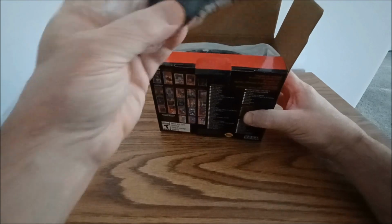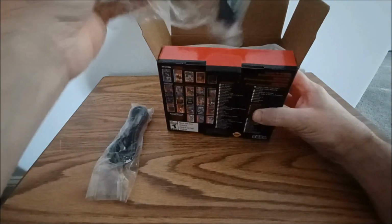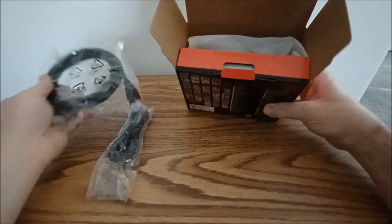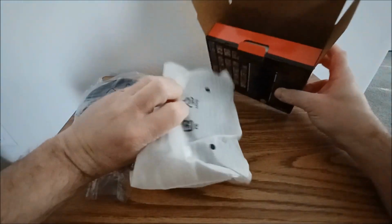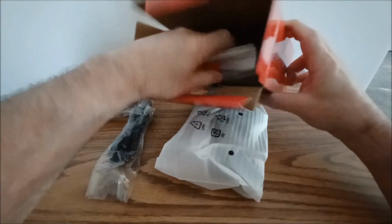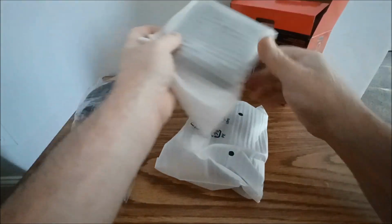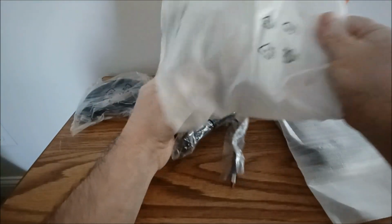All right. Power cable, cool. HDMI, can't have enough of that. There's your controller. And the system itself. So let's see how the controller stacks up.